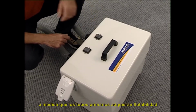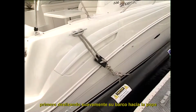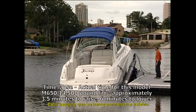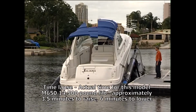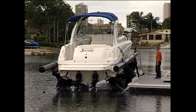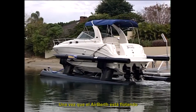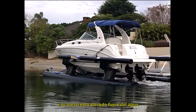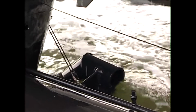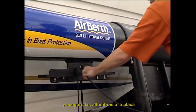As the primary tubes gain buoyancy, the front of your AirBerth will rise first, gently sliding your boat towards the stern and tensioning the positioning ropes. This ensures your boat remains stable. The AirBerth will automatically center your boat and shape snugly to the hull, a feature unique to AirBerth's revolutionary design. Once the AirBerth is afloat and your boat is lifted out of the water, pull up the exhaust tailpipes and secure the ropes to the cleat.